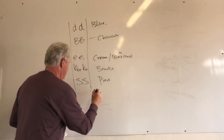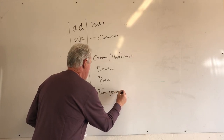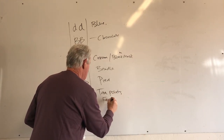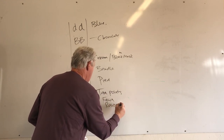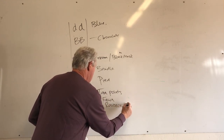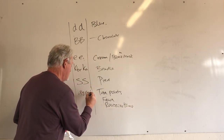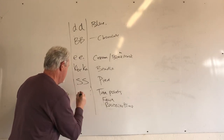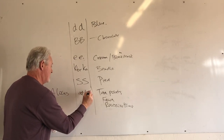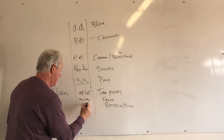We'll just put that down. That's tan points, fawn, or recessive black. So tan points are AT, AT, fawn is AY, AY, and recessive black is AA.